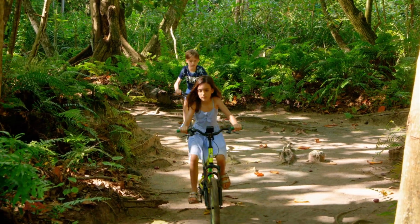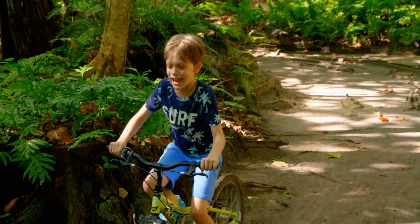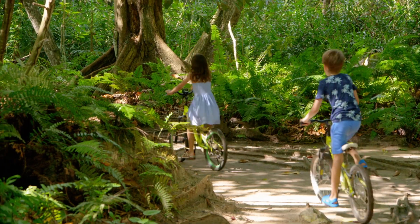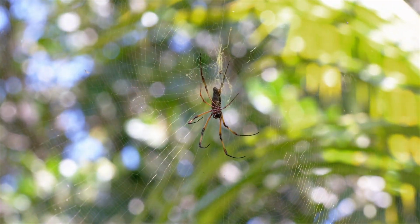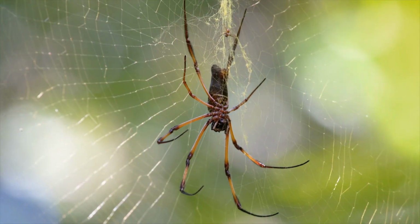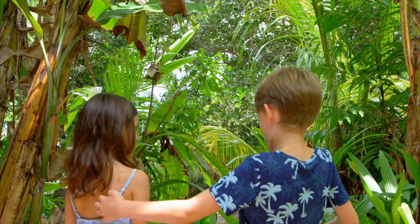On we go. It may be a little bumpy, but Luca and Melua must stick to the path, because hiding between the trees are some gigantic creepy crawlies. The spiders in the forest were humongous. That's a humongous spider that's crawling up your back.